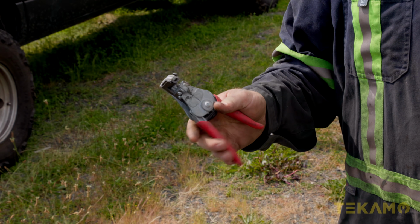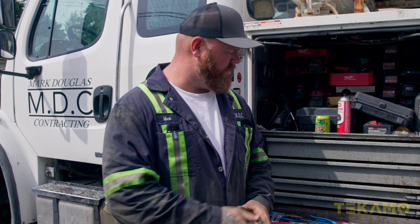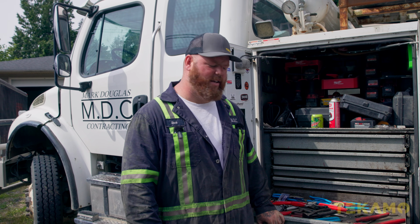The cable strippers, they work really well, and you can do it with one hand. You don't need to pull or nothing like that. They work quite well. I don't clean my tools religiously.